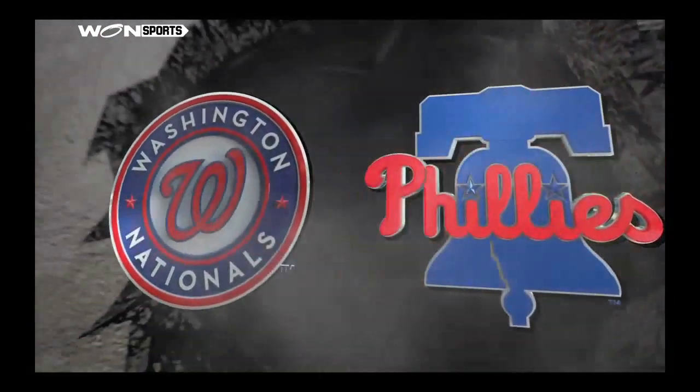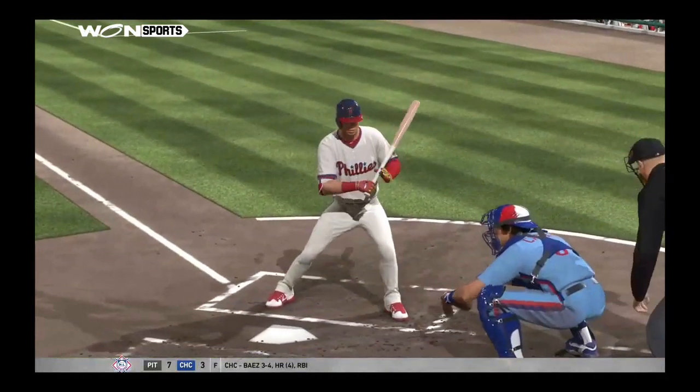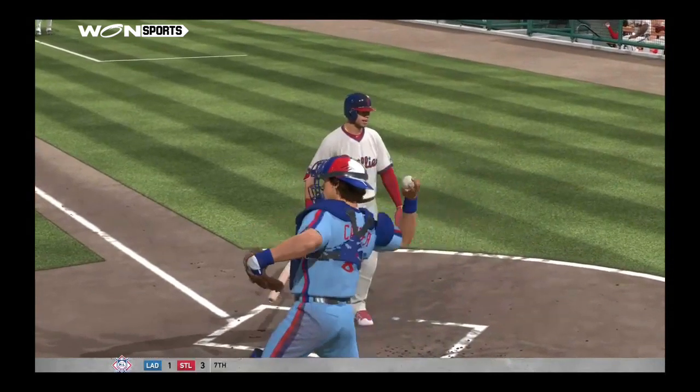I'll tell you, looking at this Philly team, I'm trying to figure out how they are right now picked to win the National League East, let alone the National League in general. I mean, they just look lost here tonight.